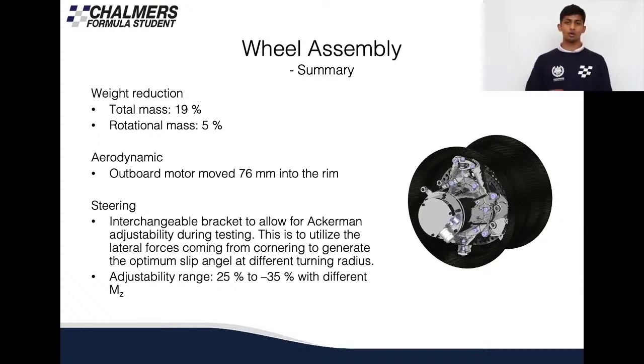the track. Now I will hand over to Anton, who's going to be telling you about the gearbox and the mechanical powertrain. Hey, I'm Anton from Mechanical Powertrain, and I have designed this year's gearbox.